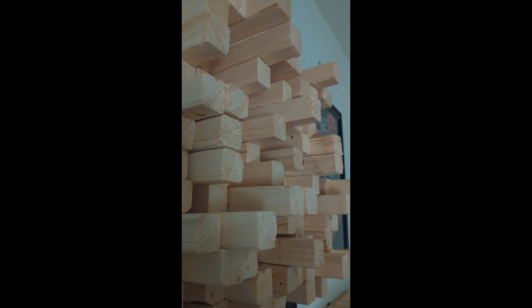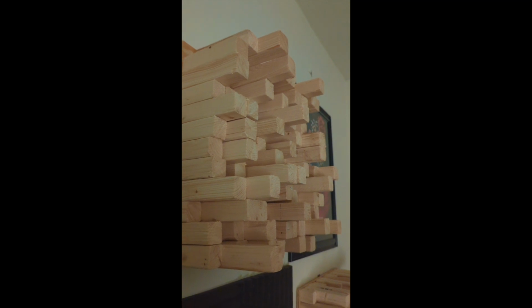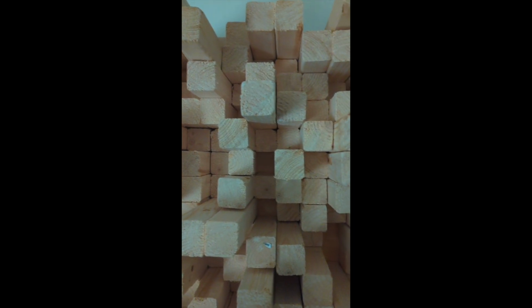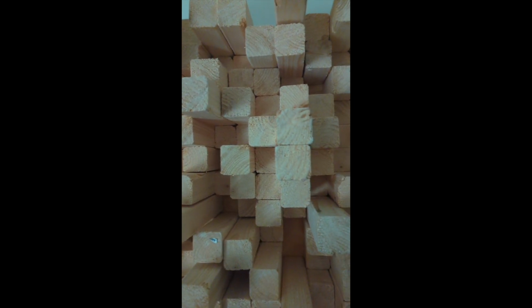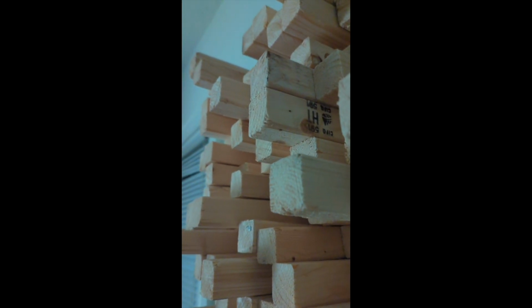14 pieces of 2-inch by 2-inch by 8-foot lumber were cut by hand to the appropriate lengths and then sanded. The pieces were then glued to a 2-foot by 2-foot piece of 11/32 plywood. The diffusers had pressure applied and let sit to allow the glue to set. Finally, brackets rated for 45 pounds were mounted into the wall and to the backs of the diffusers for installation.